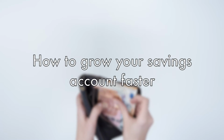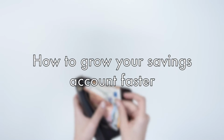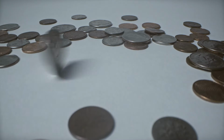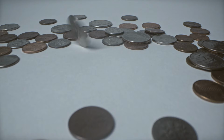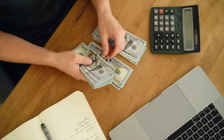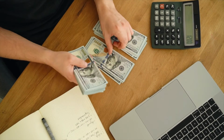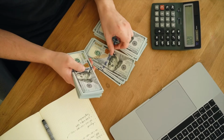How to grow your savings account faster. Are you tired of seeing zeros on your savings account? And you know we're not talking about zeros besides another big number. Saving is more important than ever during these trying times. But even better is to grow your savings account and make wealth fast.